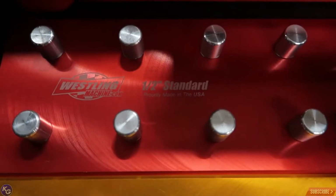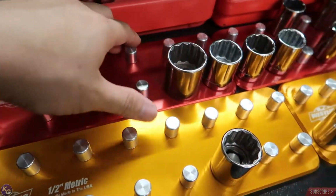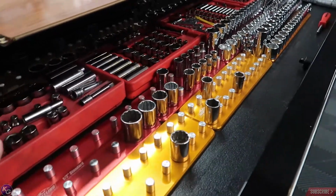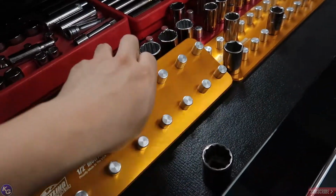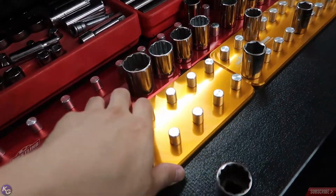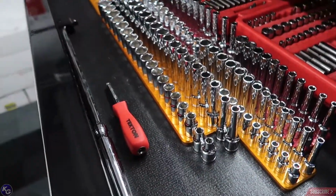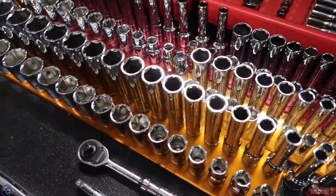For you guys' future reference, these are from Westling, westlingmachine.com. These trays were about $100 shipped for half, the 1/4 and the 3/8. So it's a whole set. It actually takes up no space at all, and it's really clean. They stay in there really well. Made out of aluminum. I chose to get orange and red just because it pops out in this black toolbox. They have different colors. You can check it out. So I decided to pair the Tekton with the Westling, and I think it goes very, very well hand in hand. But we're gonna talk more about the tools later.